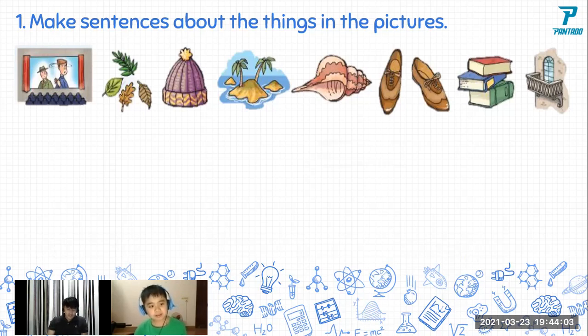What picture can you see? It's books. Okay, books. How can you make a sentence about books? In my school library has many, many books. Okay, many books. Okay, good. Good job. Next.